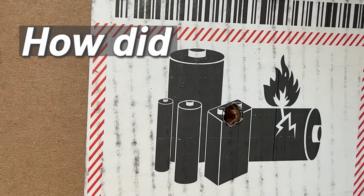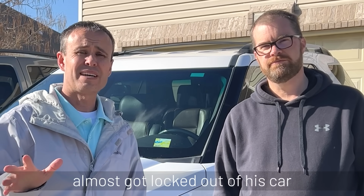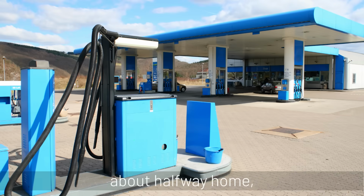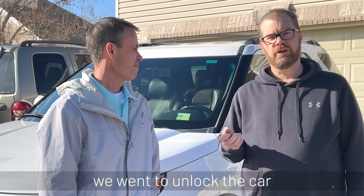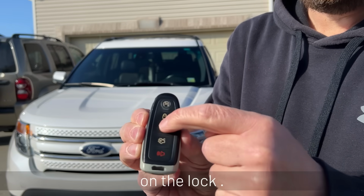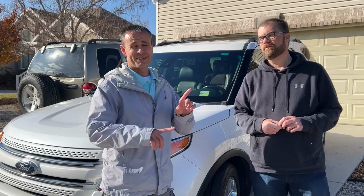Okay, so how did I even get into this situation? My friend Ryan almost got locked out of his car, found himself needing another key. We stopped at a gas station about halfway home, and we went to unlock the car, and we were freaked out because the unlock button didn't work on the lock. All right, I'm gonna go get ripped off by the Ford dealership to help get another key and then show a better way.